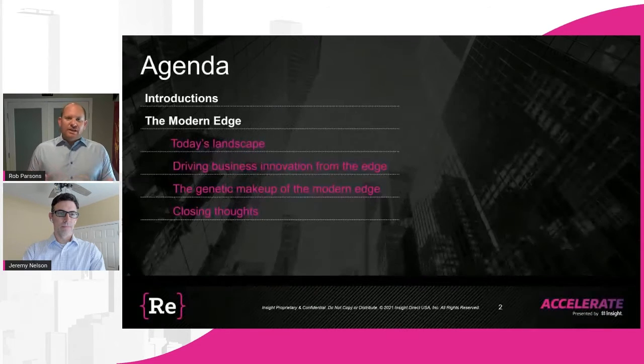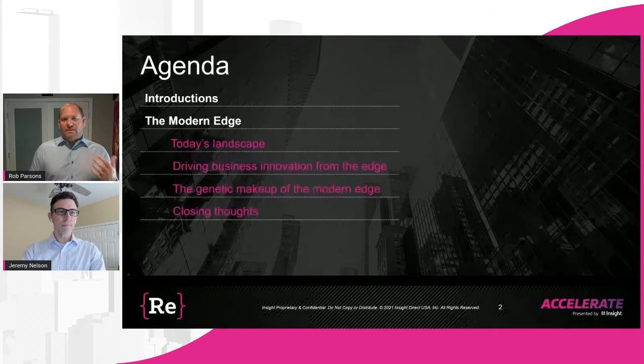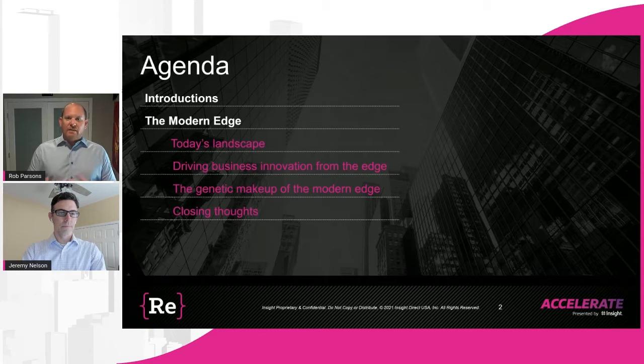We're going to talk about the genetic makeup of how we look at the modern edge. We will talk about the different components and ultimately pull together a reference architecture to help you think about how you might navigate your modern edge solution within your environment. And then ultimately pull together some closing thoughts about how you might start to attack a modern edge conversation, how you might start to engage around making changes within your organization and driving towards the future.